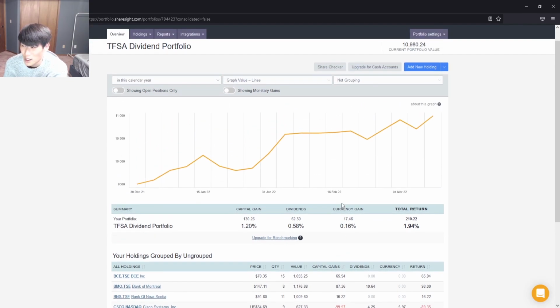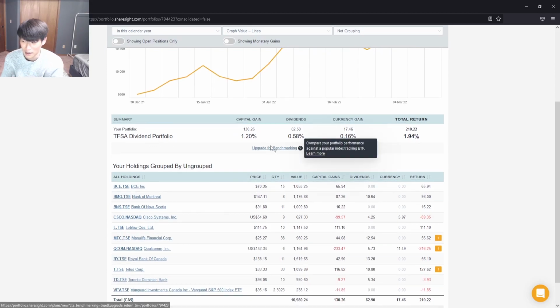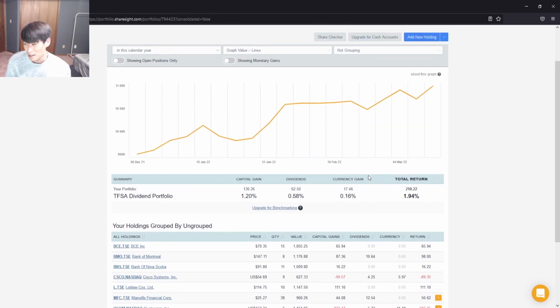Comparing that to the S&P 500, which is down, I think, about 5 or 6% there. So I'm pretty happy with that. Hopefully we can just stay in the black and not go into the red for this year. That would be fantastic, and it would make me feel good. So that is the update, guys, for the portfolio.